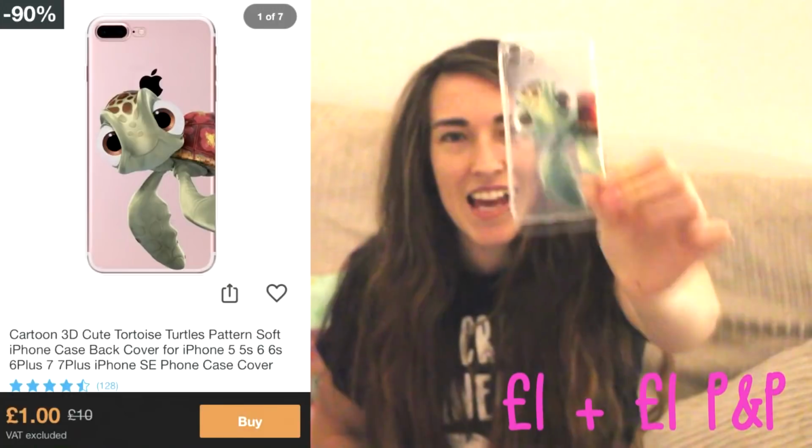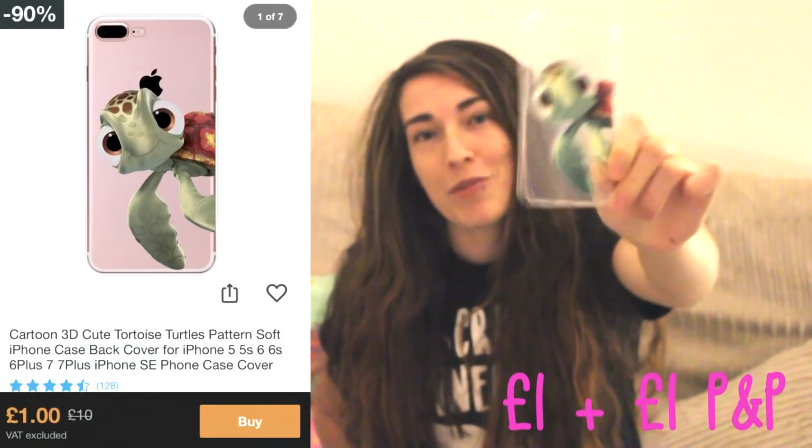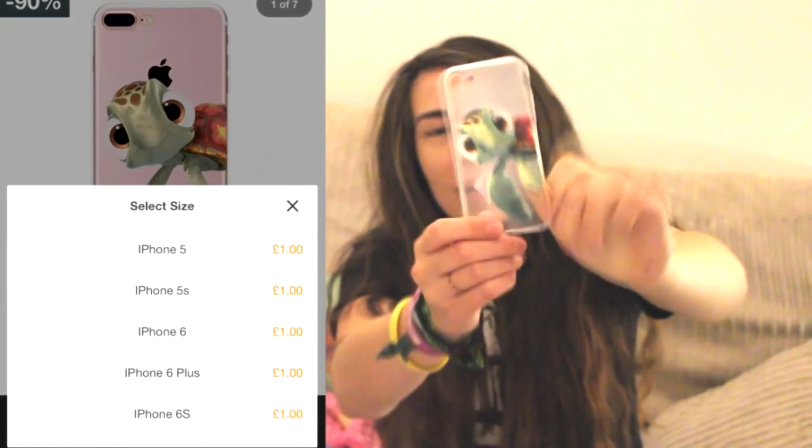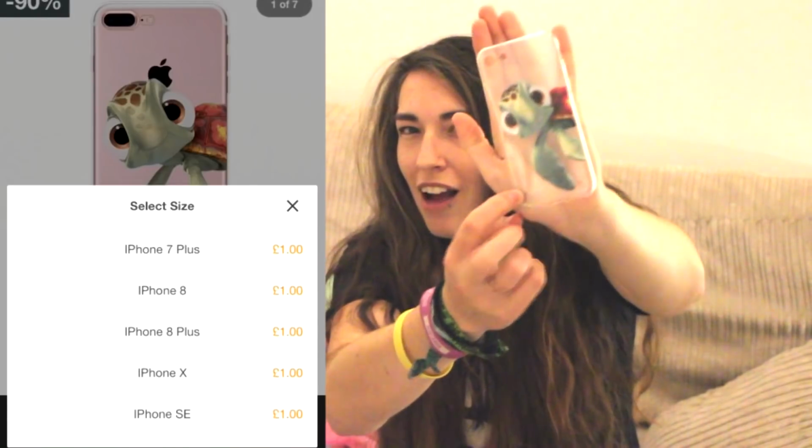Woohoo! The next thing I opened before my battery died was this case, and this is for my iPhone, which I believe is the 7. I hope it's the 7 because that's the one I bought. This one was available in different sizes. I think it was quite cheap, and it's got a turtle on. Is it Squirt from Finding Nemo? Haven't seen that film for years, but I think that's who it is.